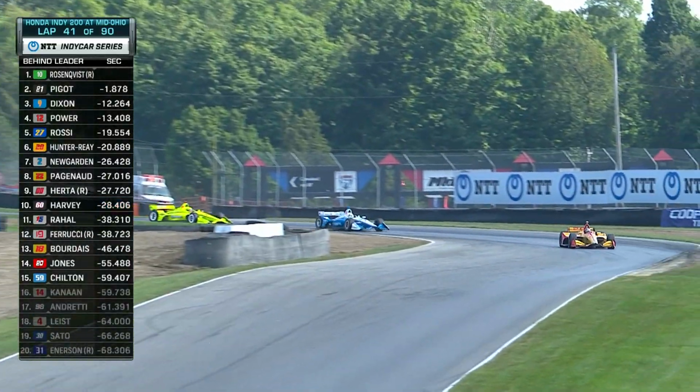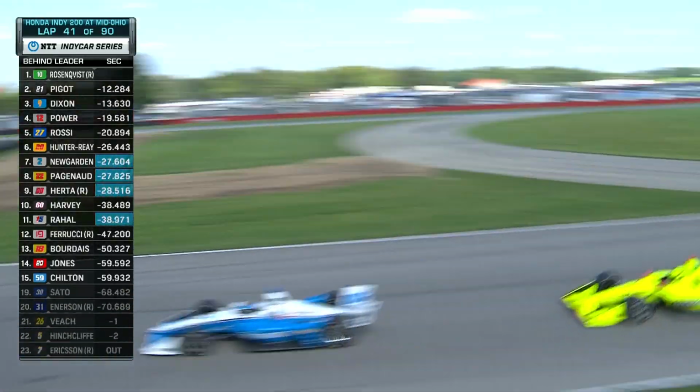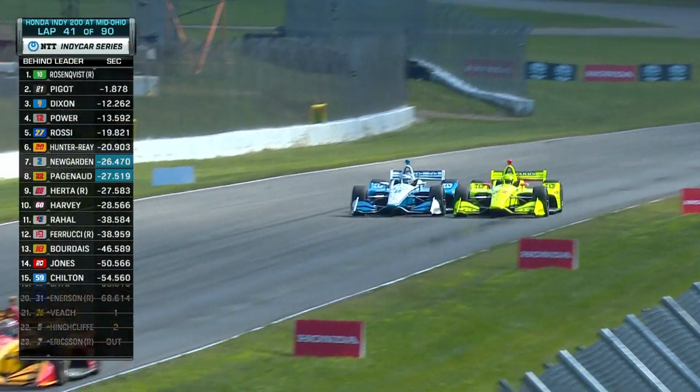But the guy right now that's in the driver's seat is Rosenqvist. He is checked out on all the other 2-stoppers. Well, Spencer Pigot's about 12 seconds back on the same strategy. Sorry, 1.8 seconds back. You saw the graphic flick there for a second.